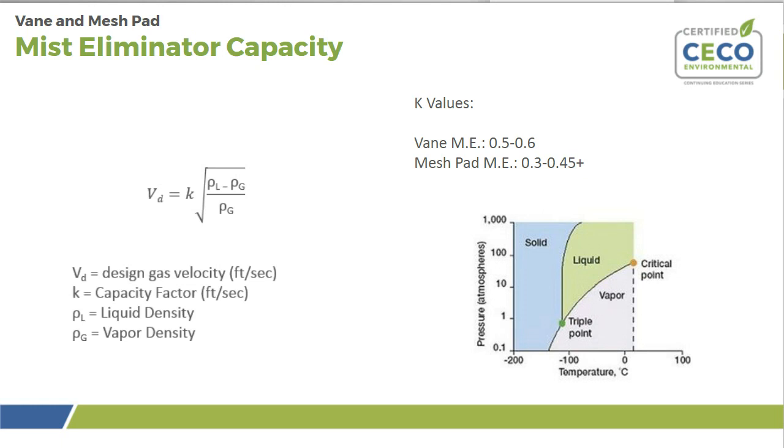A very interesting setup to have is a combination setup where you have a mesh pad followed by a vane style mist eliminator. In that case, you're utilizing the high efficiency mesh pad for collection, and you run it at a high velocity, so you know you're going to get re-entrainment. Then you use the vane mist eliminator afterwards to collect the entrained mist. It has a higher capacity. So that's a very nice combination mist eliminator. In that situation, the mesh pad is called an agglomerator, followed by the vane style mist eliminator afterwards.